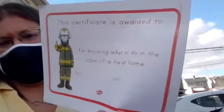So we just did our evacuation to our safe place, and hopefully you guys made it to your safe place too. So now you can congratulate yourselves by filling out one of these. So you have that one, or you can use this one. Whichever one you like better is the one that you can use to say that you got this award because you practiced fire safety and evacuating your homes.